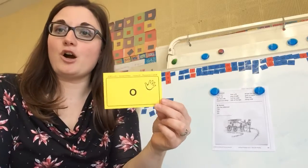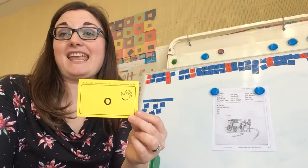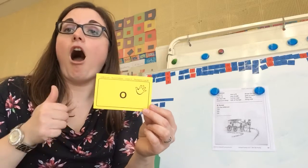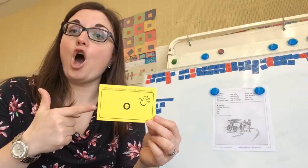Okay? Now, here are the 2 cards that we're going to practice. So we know the letter O, and we know that it says ah. But it also can say other sounds. So it can say ah as in otter. It can say its name, like open. It can say ooh, like to. We're going to go to the store. And it can say u, like oven. So ah, o, ooh, u.